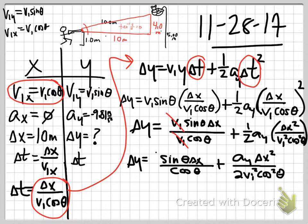Can I do anything else to this equation? There's one other thing I can do to this equation to make it a little bit simpler, but it's not entirely obvious. Have you guys done any trig identities yet? Do you know what sine divided by cosine is for any angle? Tangent. Yes, it is tangent. And we'll walk through the proof of that in a little bit.